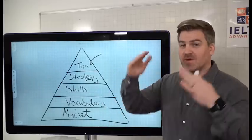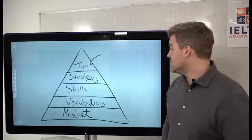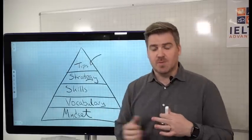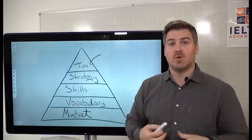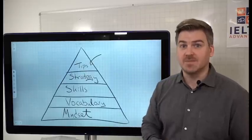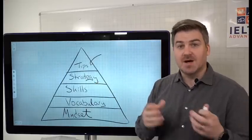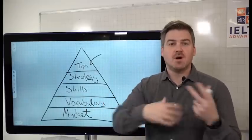Vocabulary. If your vocabulary is not at a certain level, you're not going to be able to get the score that you want. Skills, which we did yesterday. If you're unsure about how to use those skills, what they are, in what order to use them, and most importantly, that you are practicing and improving those skills on a daily basis, you're going to really struggle. And today we're going to look at strategy, how to have a step-by-step strategy for all the different types of questions, and how these can help you.